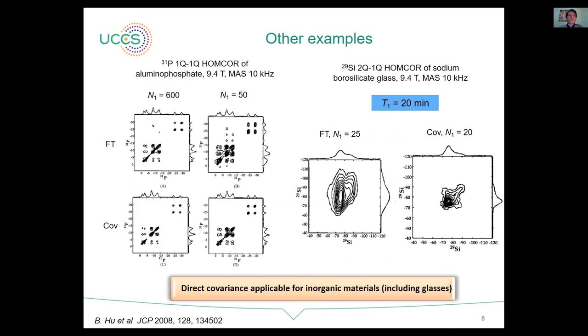We also used covariance for inorganic materials, like a phosphorus homonuclear correlation for an aluminophosphate sample. Again, using covariance, you can reduce the number of points without losing resolution. And also we applied it for acquiring homonuclear correlation for silicon 29 in a borosilicate glass, and we could obtain a better resolution to probe proximity between the two silicon 29 nuclei.